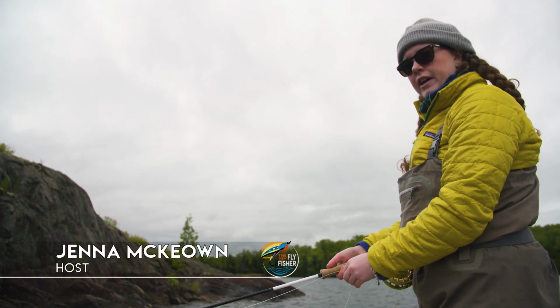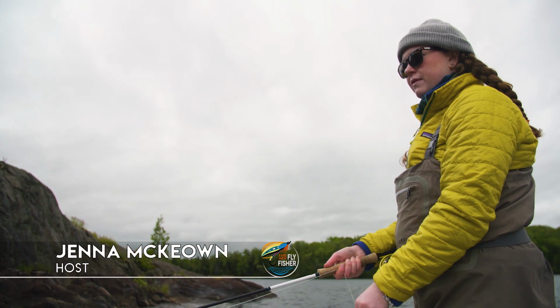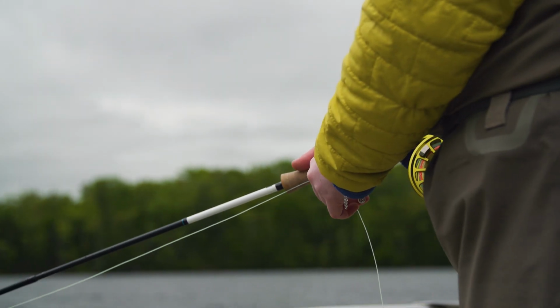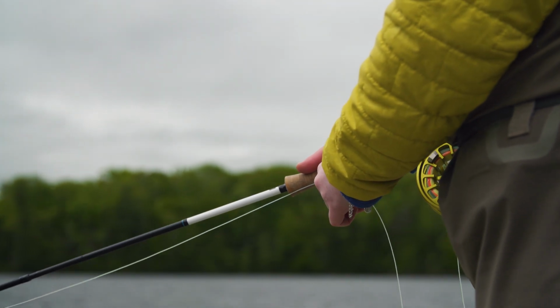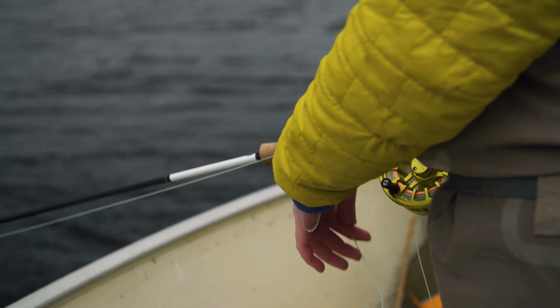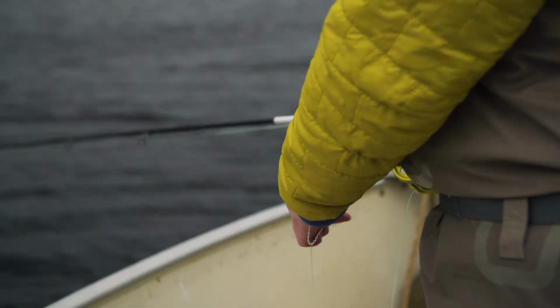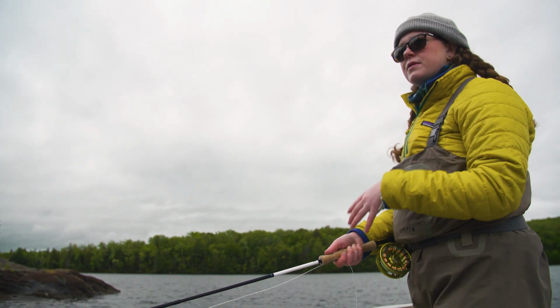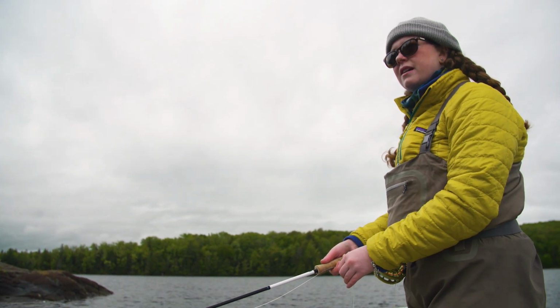So the key I think right now is going to be varying up my retrieve. I think based on the cold weather, they're going to be taking a little bit slower, but right now I'm still not quite sure what's going to work in terms of retrieve. So I'm going to vary it up, do short strips, do long strips, slow, fast, kind of see what's really going to get the fish to take.